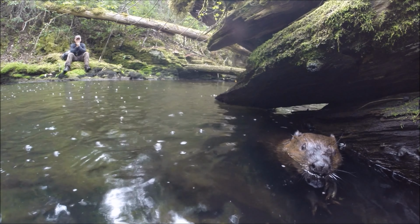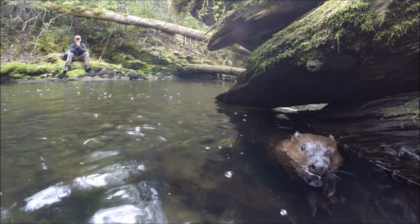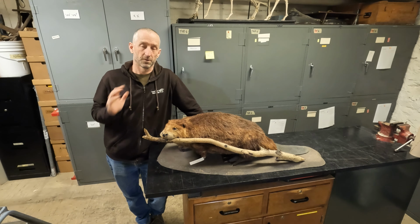So let's get rolling with the next part, which is talking about the anatomy of beaver. For this part of the garage lecture, we're in a different sort of garage, and that's the basement of the Redpath Museum at McGill University, where I'm a professor. And we're here because we have a mounted beaver, which allows me to point out some specific features of beaver anatomy. So perhaps the most obvious thing is the teeth of the beaver.